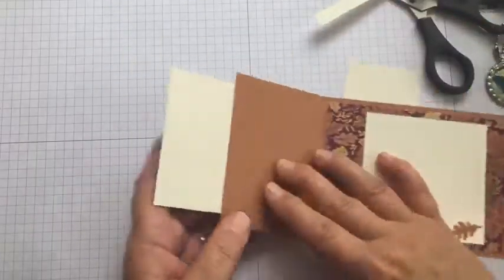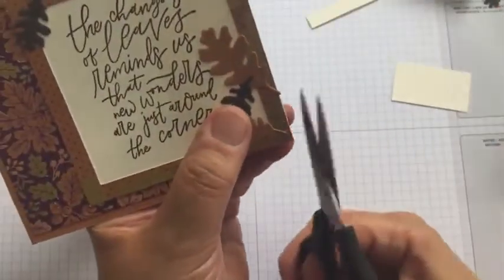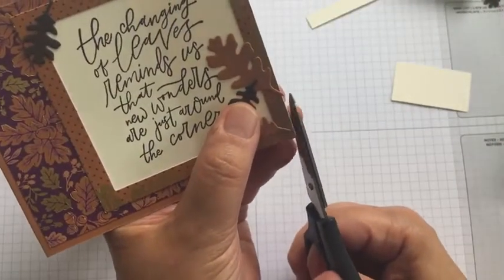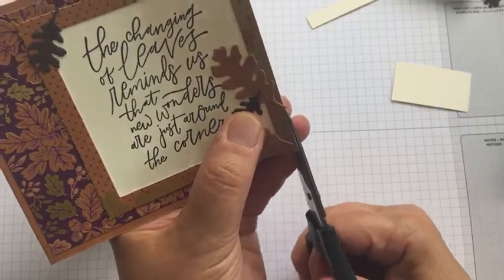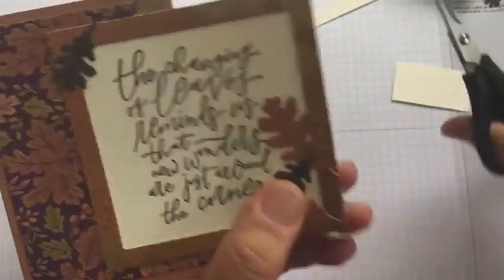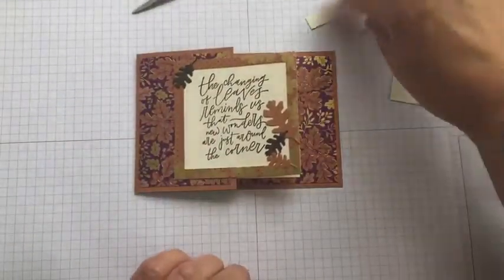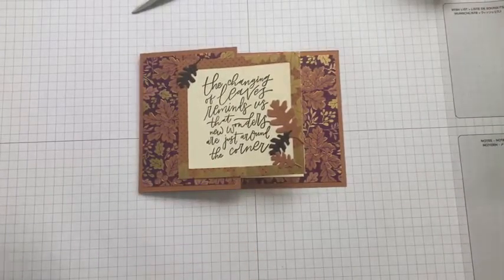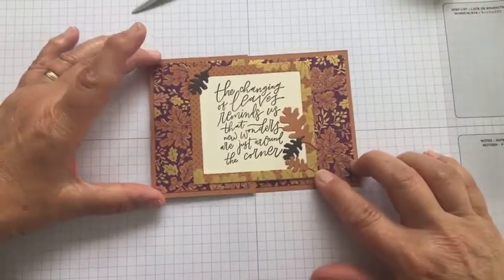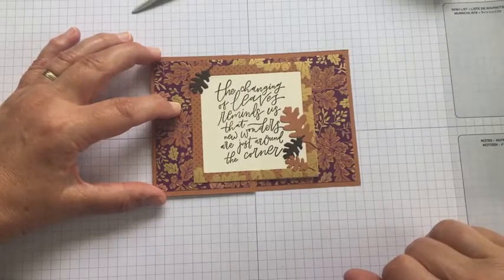So fine on the front, much neater on the back. There's a little wobble here where I was just making sure I didn't snip off that oak leaf twig. There we are. So that's a different card. Again, using a beautiful paper, some of the ephemera and the stamps and the dies.